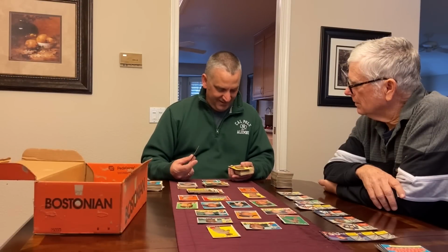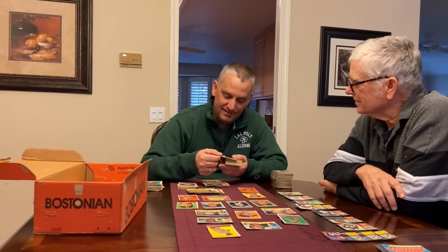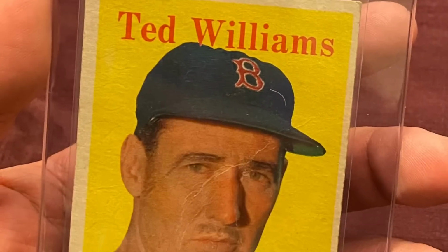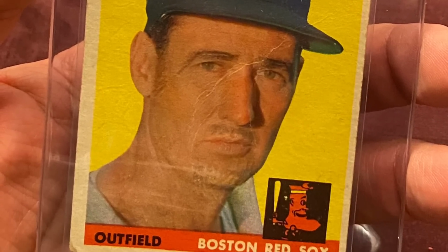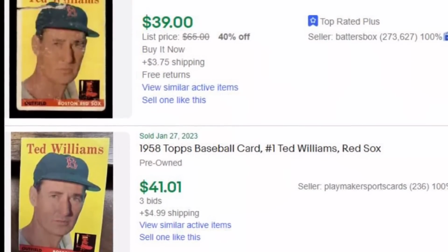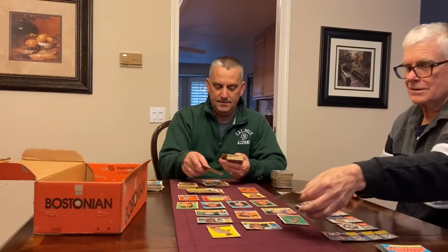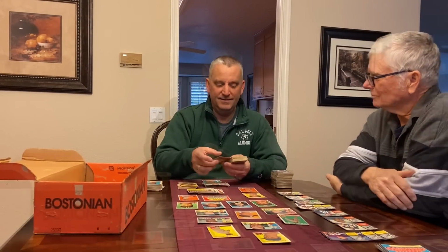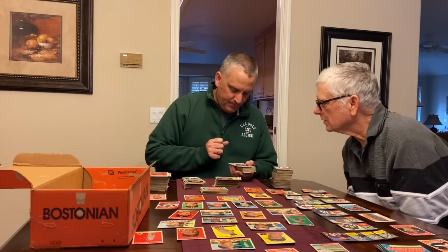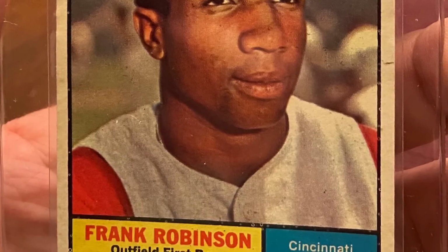Oh, come on. It's got some issues, but it's still a 58 Ted Williams. I didn't see that when I was digging through there. He drew on it. And altered, though, you can see these two. One's completely trimmed and the other one has a big hole in it. They still go for $40. He still gets a place of honor. It's Ted Williams. Ooh, that's nice. 61 Frank Robinson. Got one corner issue. I remember seeing that one when I peeked through. Still a nice card.